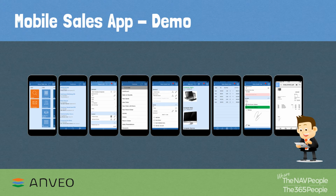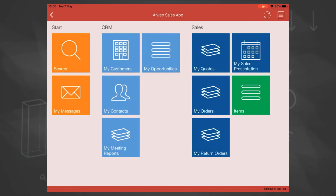We're now going to have a quick look at the mobile sales app, and we'll show it you in real life. So this is the Anveo Sales app. As you can see, it's a nice tile dashboard which includes all of the links that the salesperson may require. As we're on a sales app, I am actually logged in as a user, which is configured and mapped to a salesperson. The way the app is being configured is that any data that is being synchronized to this device is essentially filtered based on my salesperson.